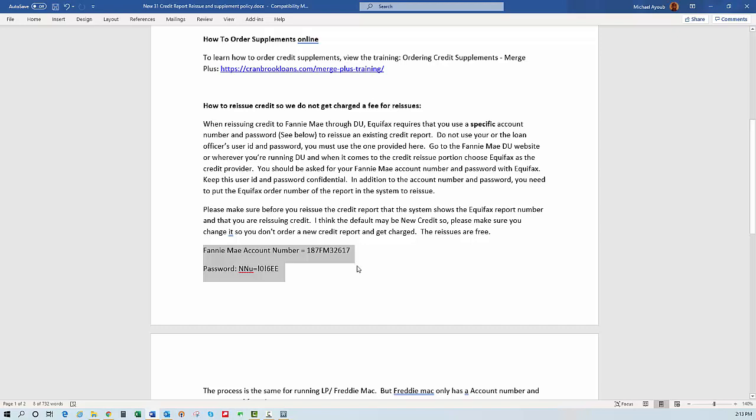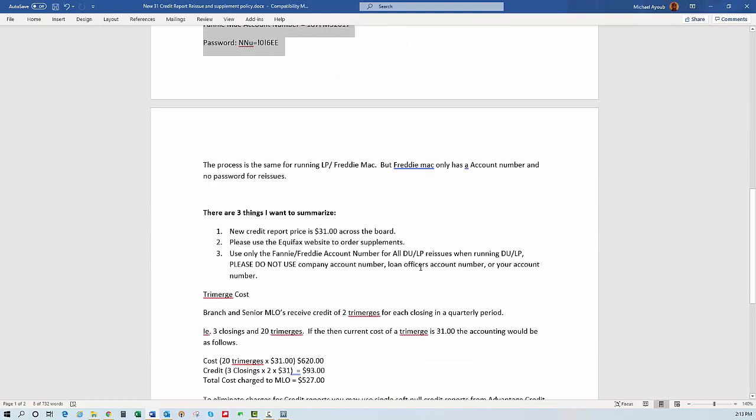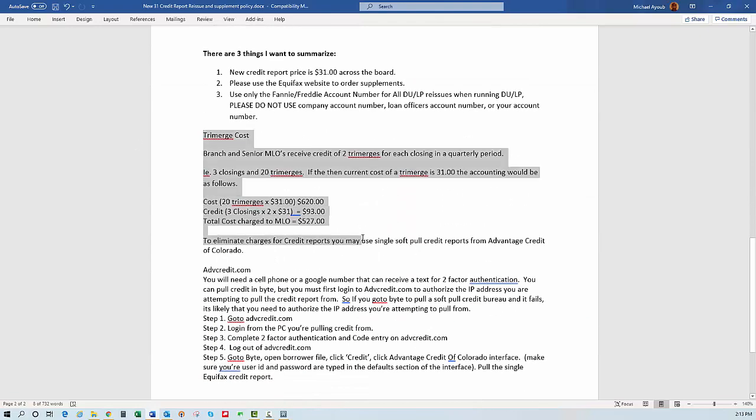In doing so, there is zero additional cost to the company for reissuing the credit report. If you use your username and password, it will pull a new credit report, and there will be an additional cost, and that does count towards the number of credit reports and the credits. Okay. Now, just reversing a little bit, as far as credit report cost, if you don't pull tri-merges, you don't have to worry about this. The way the tri-merge is pulled, when you submit your file to processing, that's going to be pulled for you directly.